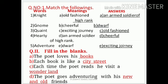Fourth one, the poet goes adventuring with his dash friends. The poet goes adventuring with his old and new friends. Old and new friends. This is the correct answer. So, let's move to the third main question.